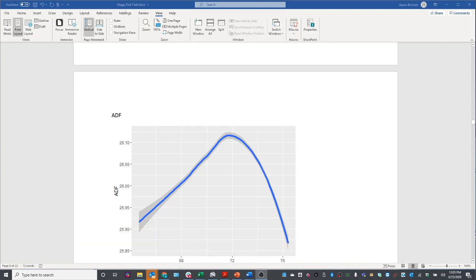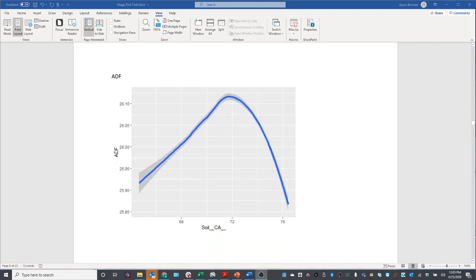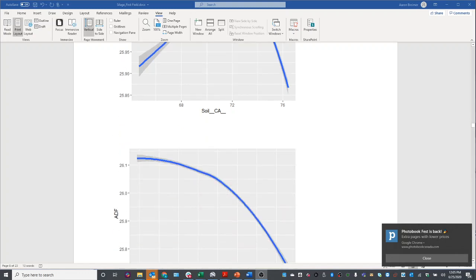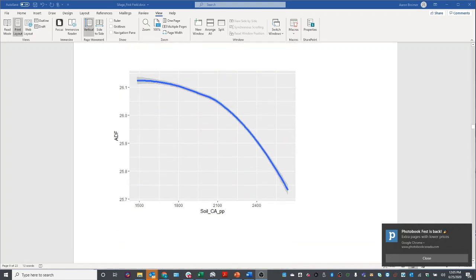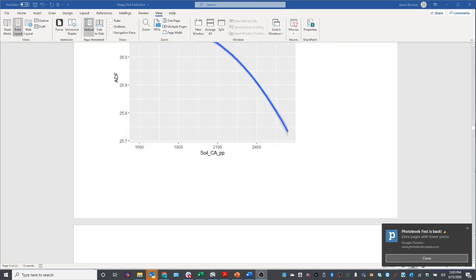Basically switching into the ADF, acid digestible fiber. There's your soil calcium base saturation. You can see the peak ADF seems to occur at a base saturation of 72% calcium. There's the calcium in parts per million if you are interested. We'll ignore that.